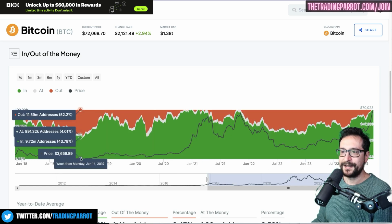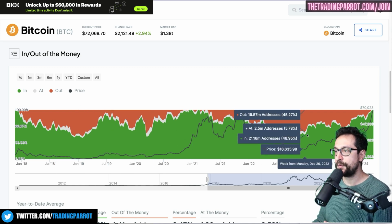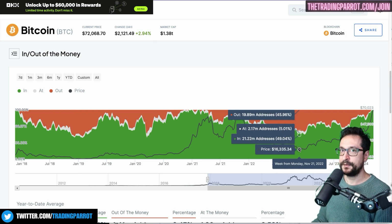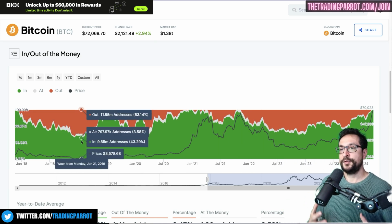You're going to see that here at the bottom of the 2019 bear market, there were 53% of the addresses of Bitcoin at a loss. That was the bottom of the market. And in 2022, only 46% were at a loss. Fewer people at a loss in this particular market. So what I mean is that do not expect the same percentages repeating.